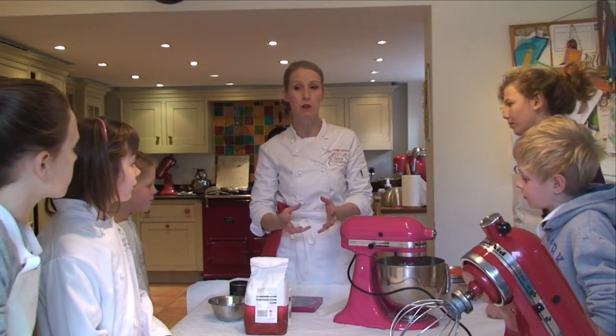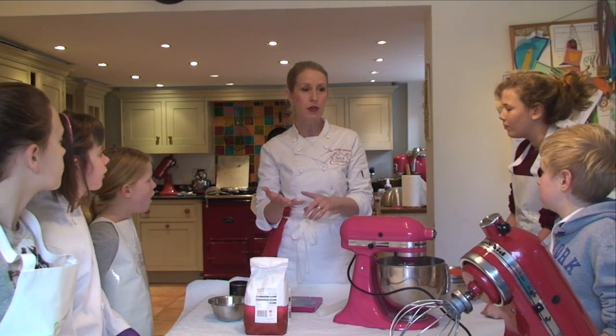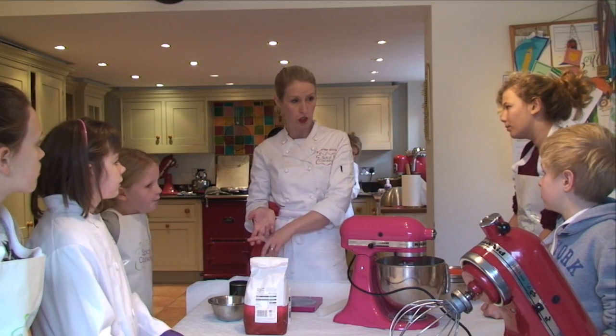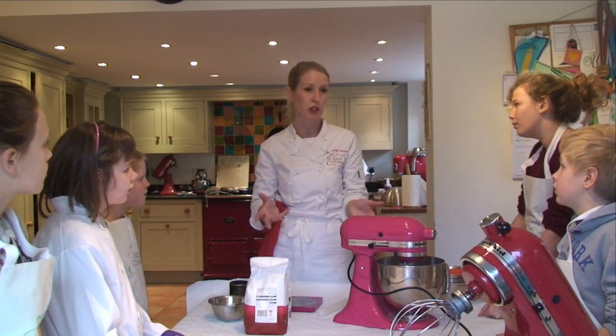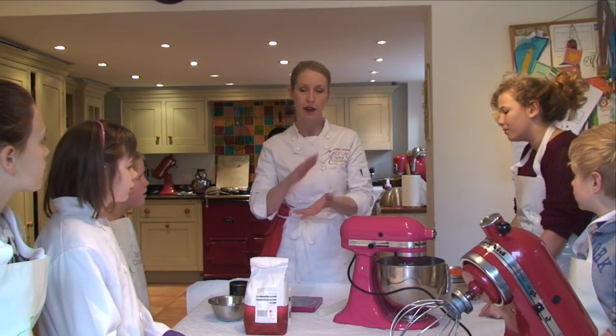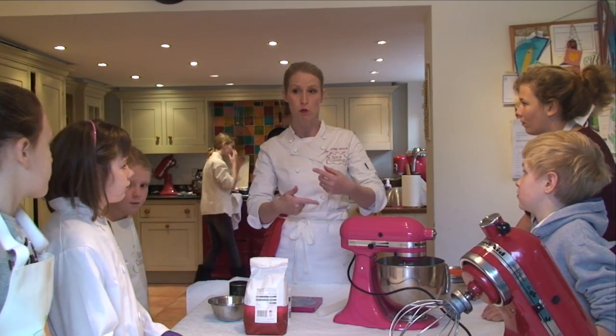Right, whisked sponge, we use egg whites to get the air in it. So we whisk up egg whites and sugar, and then we whisk up the egg yolks and some more sugar. And we don't put any fat in, so it's a completely fat-free sponge. Shed loads of sugar, so it's not low in calories, but it is low in fat. It gives you a very, very light sponge. And then we're going to turn that into a Swiss roll.